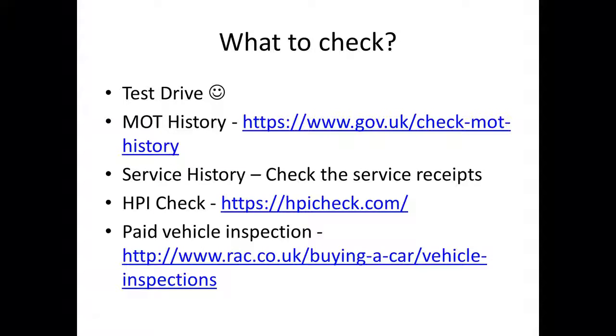And then what to check, right? So a lot of people miss a couple of points from here. Test drive, yes, of course. On the day of purchase of the car, you really need to test drive it. Maybe you can't do this when you buy it from an auction or when you buy things online, but if you definitely buy it from a garage or a dealer, you can do this.